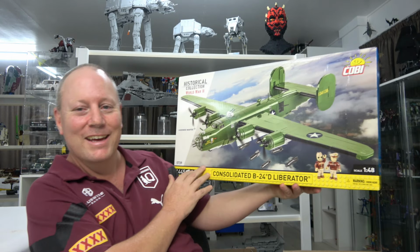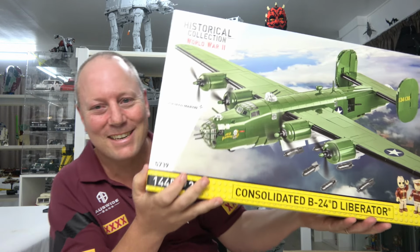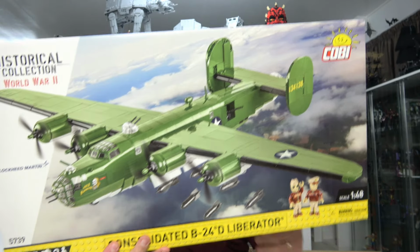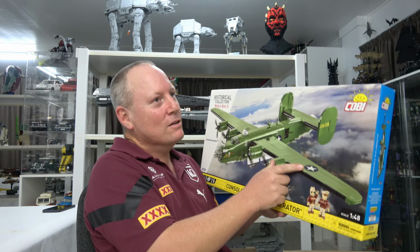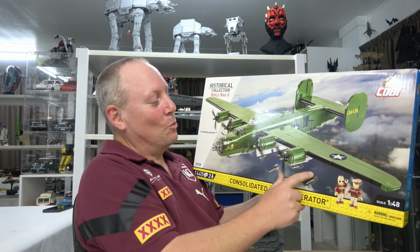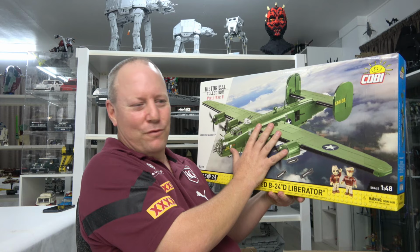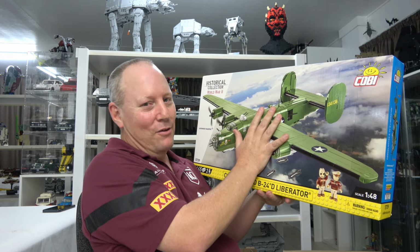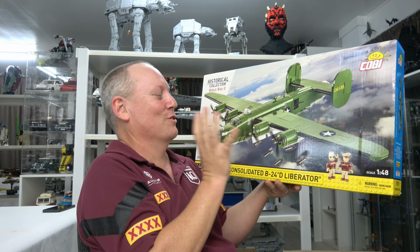Holy dooly, check this out. Man, I just can't get over this. I can't get over how good they are. Now this thing's huge. It's got a wing span, I'm too excited, it's got a wing span over 2 foot. I think it's almost 70 centimeters. I don't know where I'm going to display this stuff, but I can't help myself. It just looks so good.